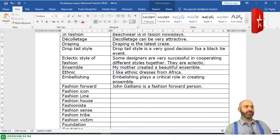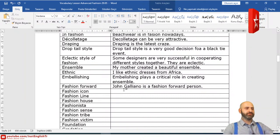Fashion icon. Someone who is very big in fashion, who created a lot of good things for fashion, and a lot of people look up to this person and try to copy this person. We call this a fashion icon. Guys, who do you think is the biggest fashion icon? You can tell me Turkish or non-Turkish one. Doesn't matter, fashion icons.